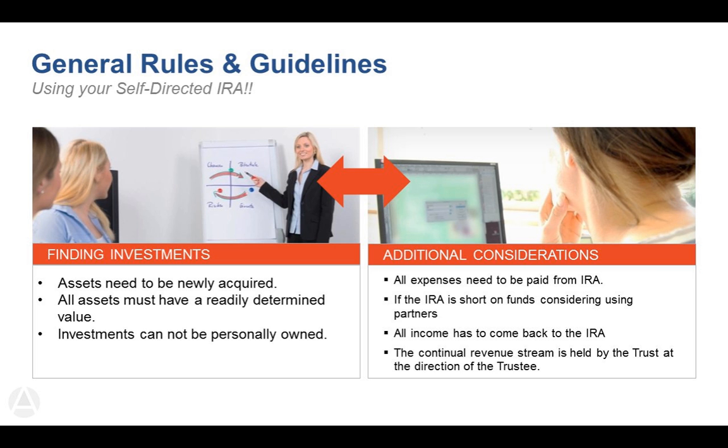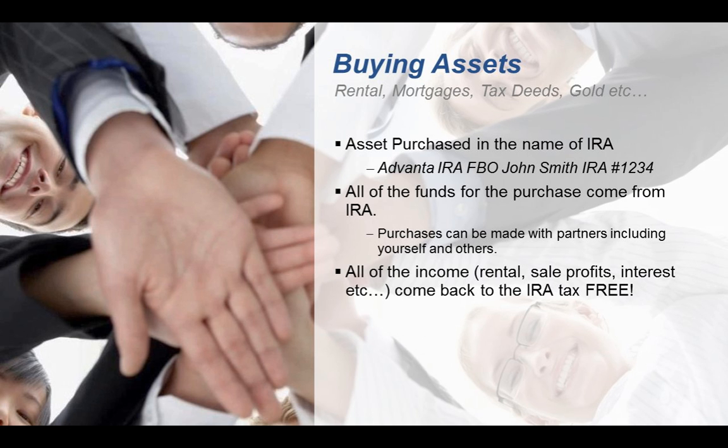But just remember, all IRA income has to come back to the IRA. So, buying assets. Now, I kind of briefly touched on this, but the actual title of any of the assets is going to be separate from your name personally. Your IRA is going to be operating as a separate entity from you personally. So that means that the title of any of the assets that is going to be purchased by it has to be done specifically in the name of the IRA.